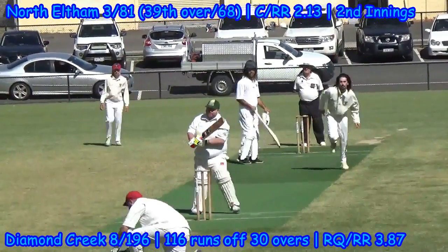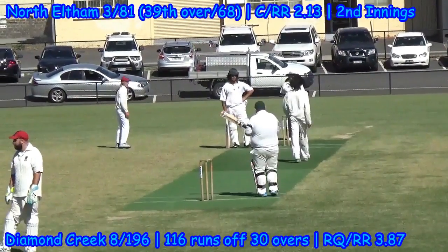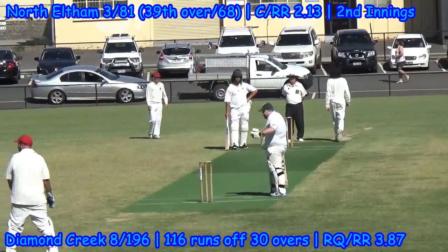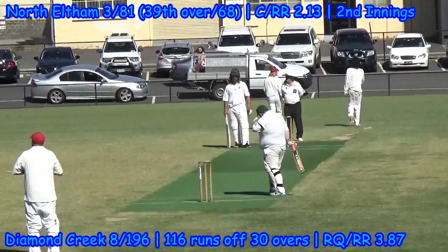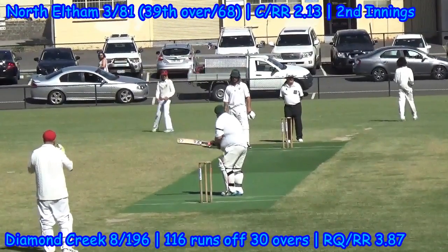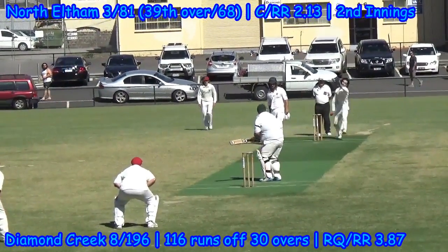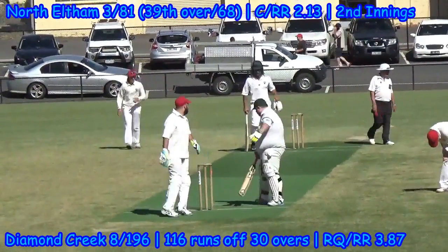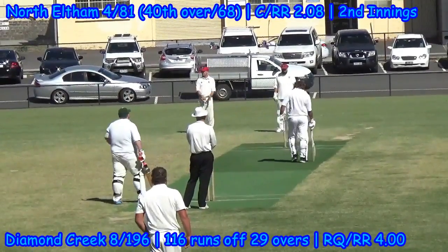Comes into bowl. Oh! Short, tried to play the pull shot. Looks like there's 1 ball left in the over. Comes into bowl. And hits on the pad, but it would have pitched outside the line of leg. And so it's a wicket maiden. It's 4-4-81. Alright, so this is the 40th over now.